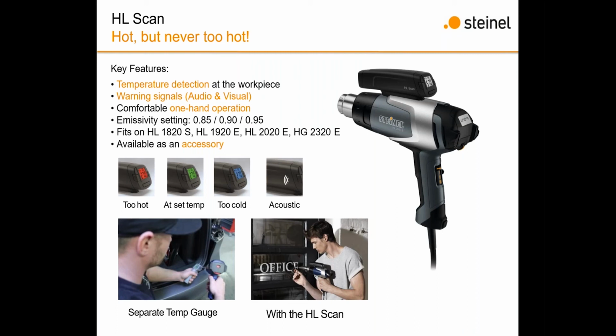So what we see here is our HL Scan, and this is an IR temperature gauge. In the past, what you had to do, as in the bottom left corner here, was hold a heat gun and then hold an IR scanner in your other hand. And what we've done is put them together. So this is an accessory that snaps onto the top of our heat gun, and it'll actually read the surface temperature, and it'll beep at you and tell you if you're too hot, at the right temperature, or too cold. And it can actually read the emissivity of the surface you're trying to scan. So it has a couple different operations that allow you to make sure you're not overheating or underheating what you're working on.